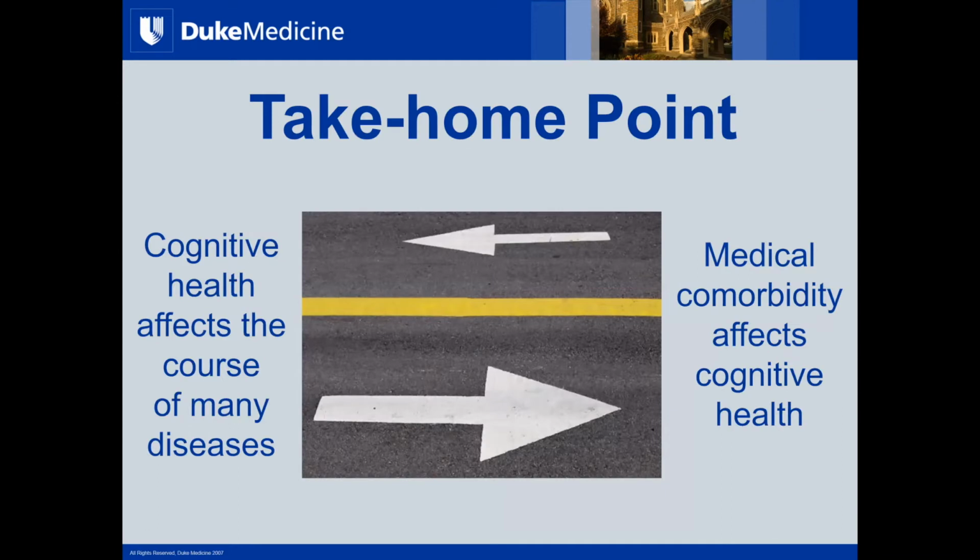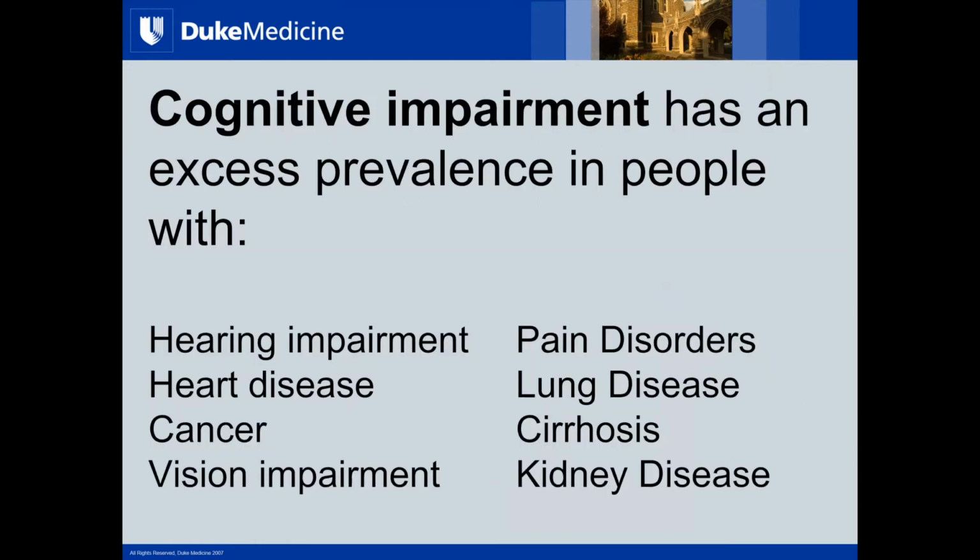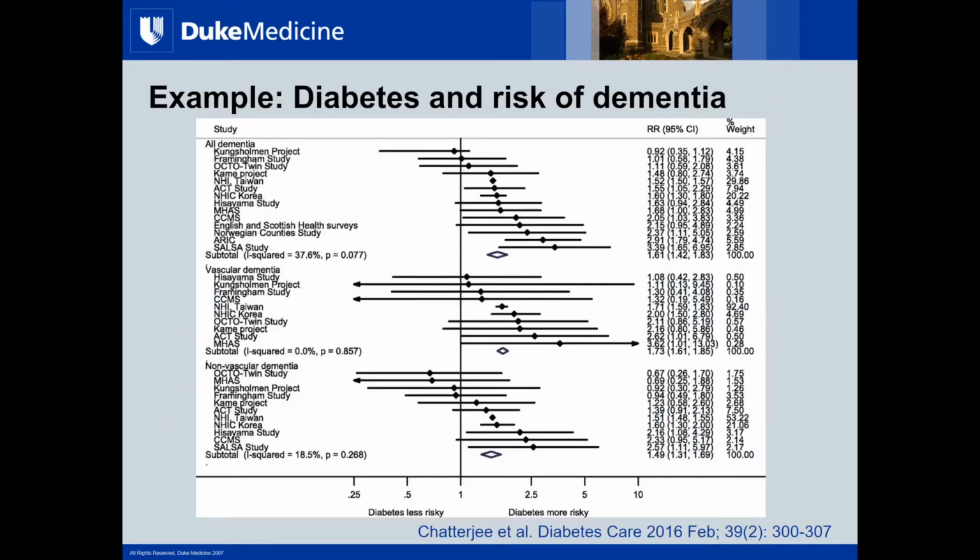Now, looking at the other side of the street, how medical comorbidity affects cognitive health, again, the evidence is pretty clear that cognitive impairment has an excess prevalence in people with almost any other condition that we can define. Certainly there's strong evidence for these that I'm showing here: common conditions where it's clear that cognitive impairment and diagnoses of dementia are overrepresented in people that have these other diseases. This is just an example of a meta-analysis related to diabetes and the risk of dementia. You can see here that the weight of the evidence for both vascular and non-vascular dementias is that people with diabetes are more likely to have or to develop dementias.